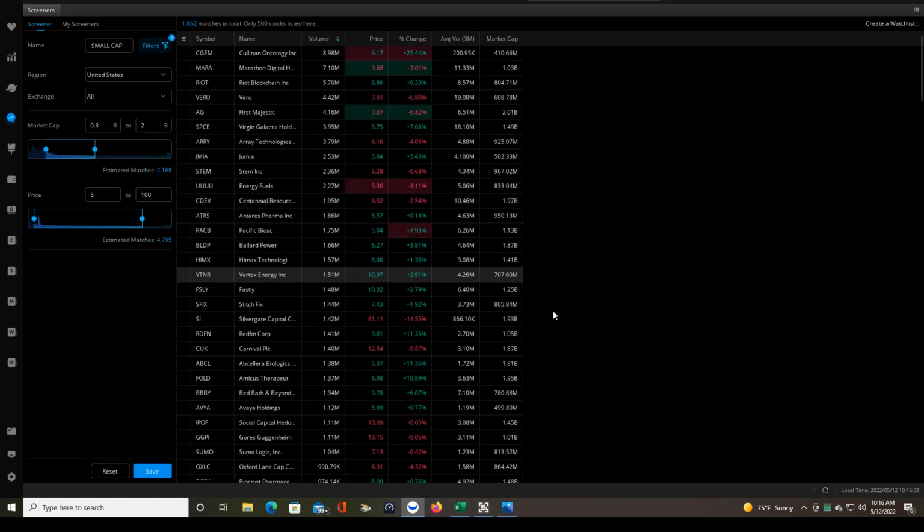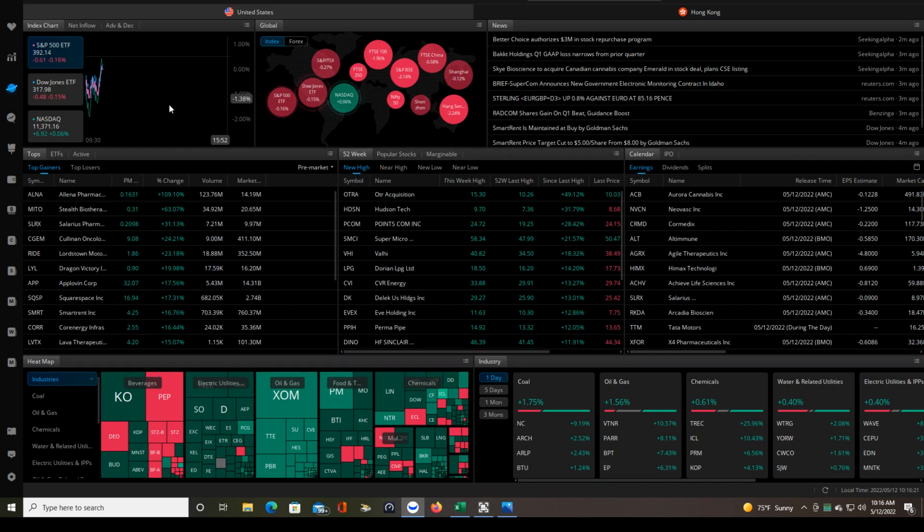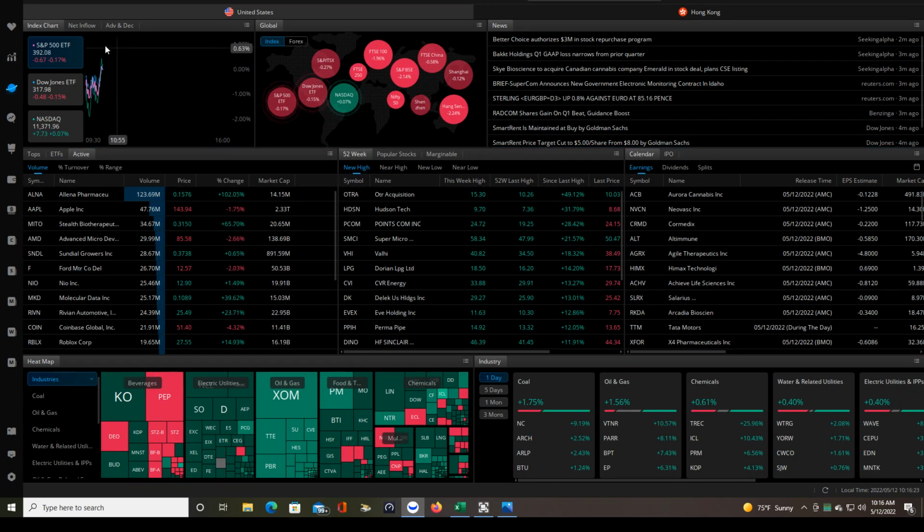I'm sure there's a lot of other stocks that are outside of the small cap criteria that are trading with much more, probably over 10, maybe 20 million shares right now. We can look at the markets page and see what the most active stock is trading with. Look at this, 123 million shares on this penny stock. So that's where the volume is today.